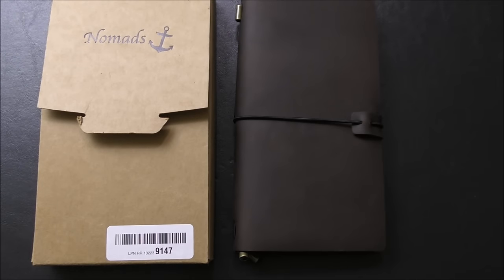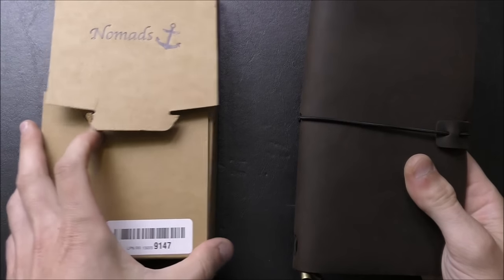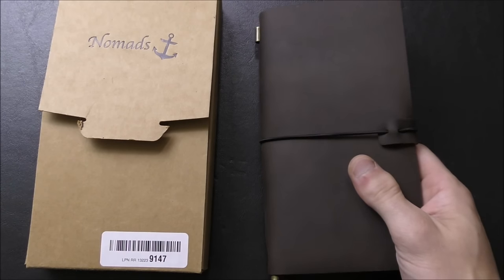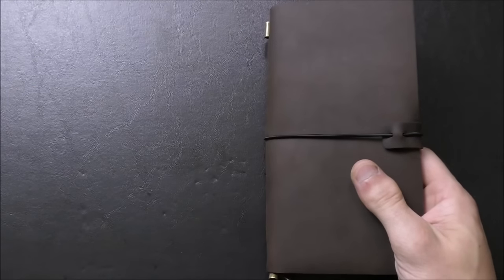Now the Nomads comes wrapped in plastic, placed in this box. Nothing too fancy, but we're not that interested in the packaging. I know that with the Midori, it's sort of an event when you get it, the way it's packaged very beautifully, it's presented very well. This is a little more bare bones.